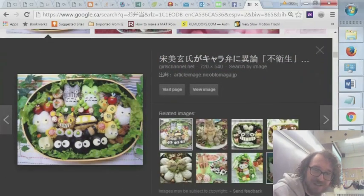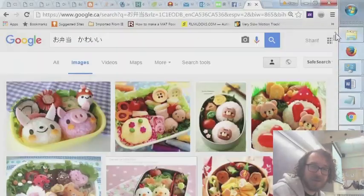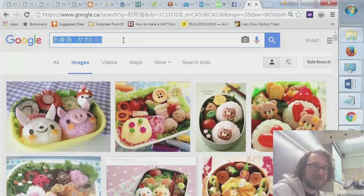This is pretty amazing. It takes a lot of time to do Totoro. Not just Totoro, you're right, because this has other movies too. Spirited Away, yeah. Miyazaki movies. Chihiro, or whatever. Yeah, I like this.